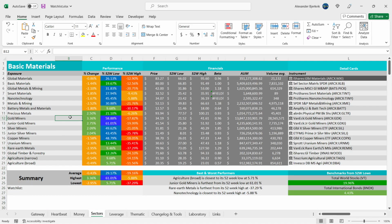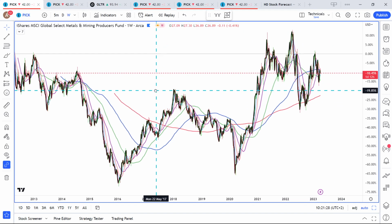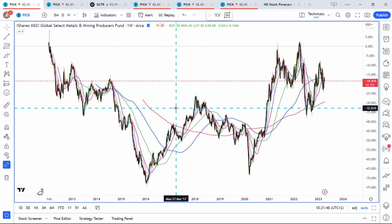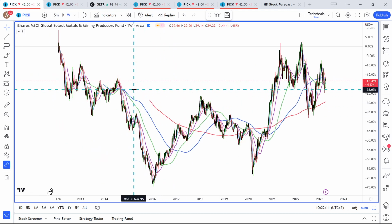So metals and mining, it is here. Global metals and mining, 32% from the 52-week low. Still minus 21% away from the highs. The ticker is PIC. So we start here by looking at the chart, weekly data points. Something that we can see here is that it moves in these time cycles.